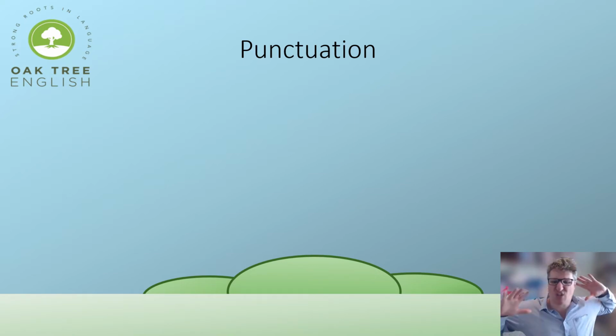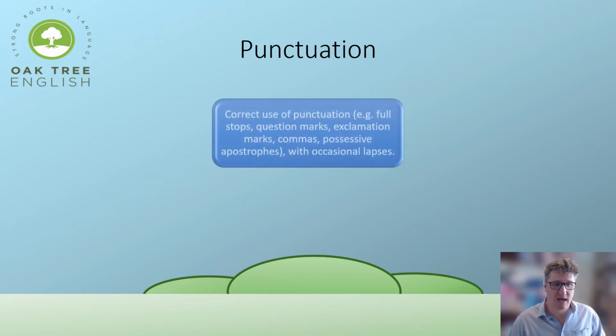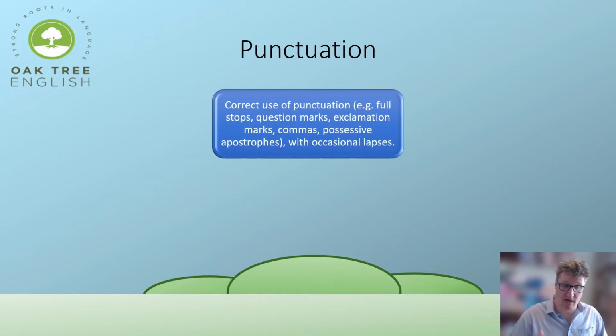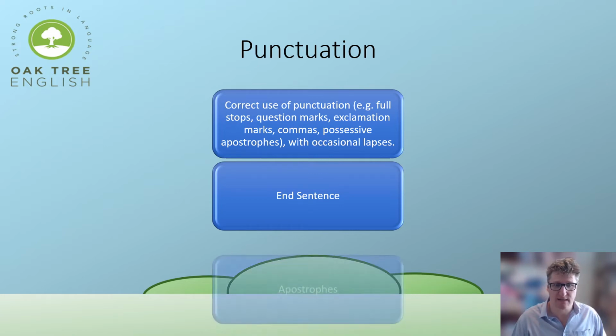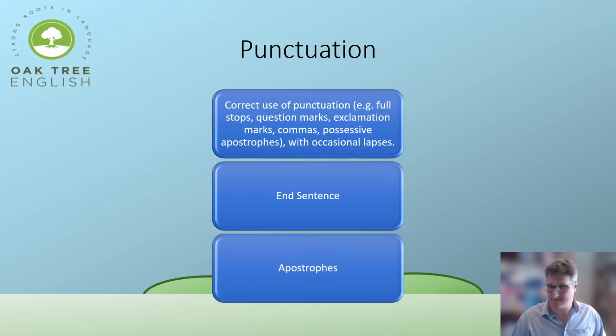Punctuation. Punctuation is awesome. I love punctuation. This is what the mark scheme says. Correct use of punctuation. For example, full stops, question marks, exclamation marks, commas, possessive apostrophes with occasional lapses. So no one is expecting you to be the most punctuational genius in the world. That's not a word. Let's skip over that. The things we're going to look at are end sentence punctuation, which we won't take very long on because most people know that, and apostrophes, which cause a lot of people problems, and cause me apoplexy.